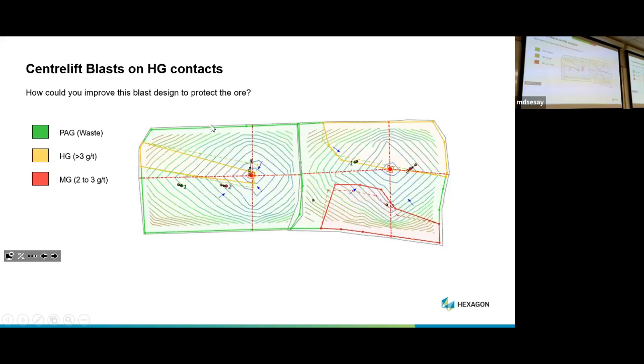So, here's another example, still picking on this site in Nevada. Again, these are real blasts that they designed. These are their actual ore blocks. This is their high-grade gold material, more than 3 grams per ton. Any more, that's pretty screaming grades.